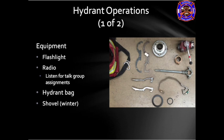You'll see there's also a rope hose tool and a 2.5 to 4 inch or 2.5 to 5 inch Storch adapter. These are the tools that are located within the hydrant bag, and these are all the tools you'll go over in your hands-on operations or your hands-on training. It will explain each of those tools and how they're used on the fairground for making a hydrant connection.